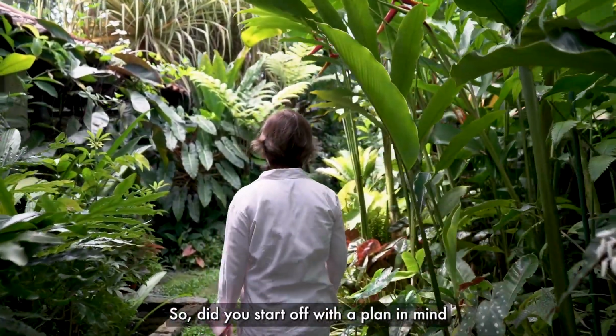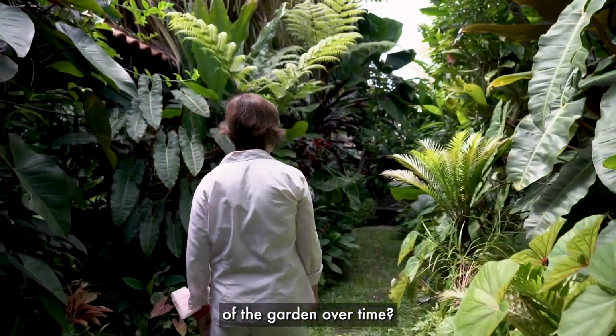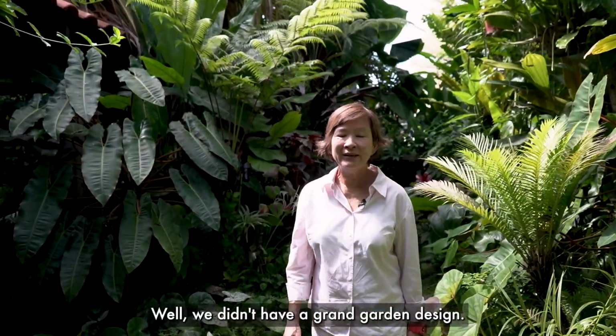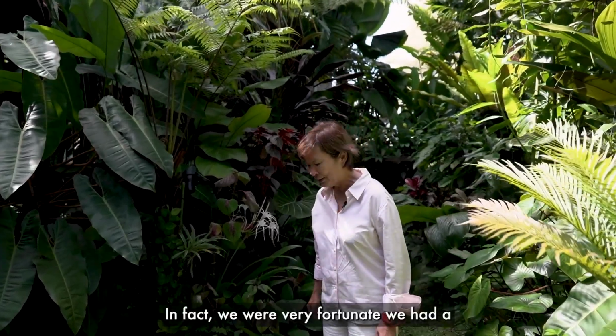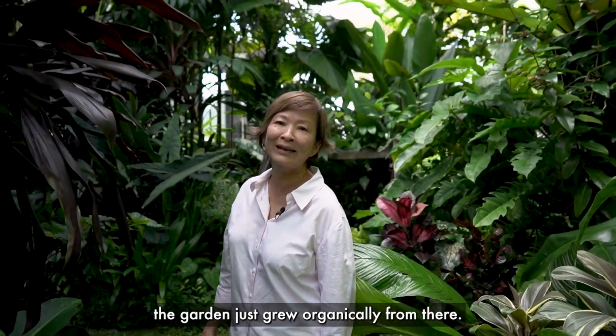Nice! So did you start off with a plan in mind for the layout of this garden, or was it a very spontaneous transformation of the garden over time? Well, we didn't have a grand garden design. In fact, we were very fortunate. We had a blank canvas to work on, and the garden just grew organically from there.